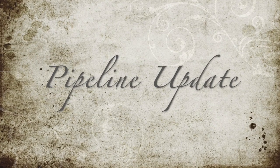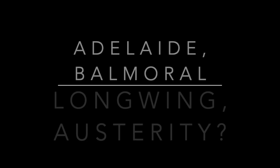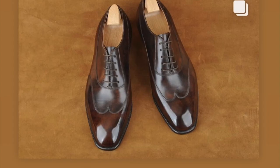So this week we have a very cool update coming from Gordon Jimjun out of China, and that is this pair in museum calf, and it's a spiral hole cut. So it's really hard to tell what type of shoe it is. If you look at it, it has a lot of influences of a lot of different shoes. Originally created by John Lobb, this is a very interesting and very unique type of shoe.